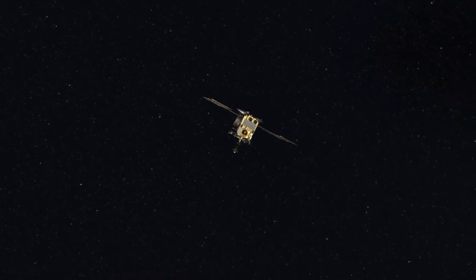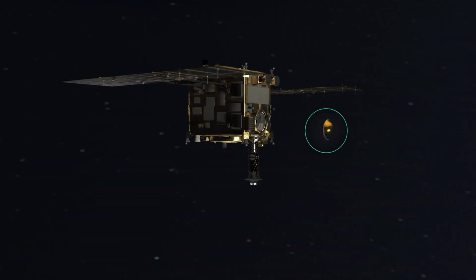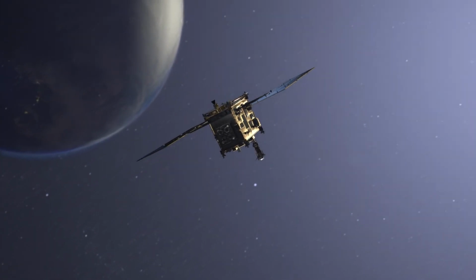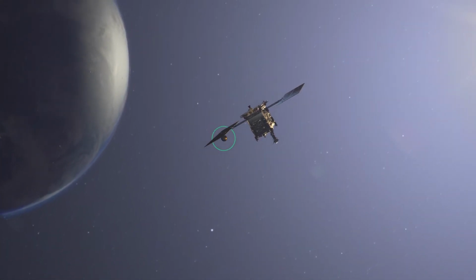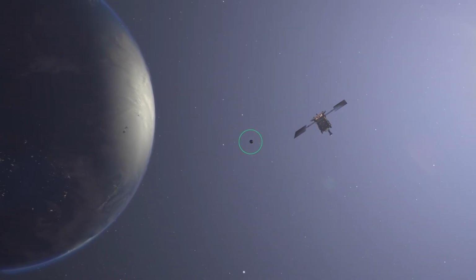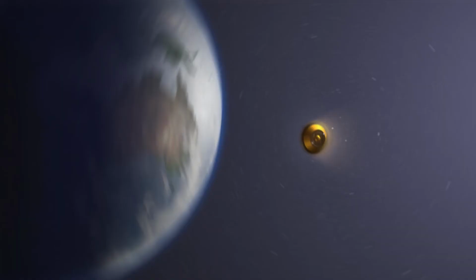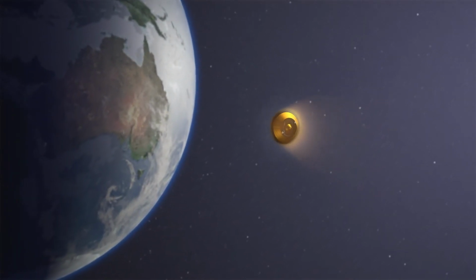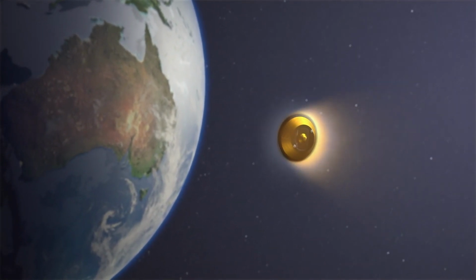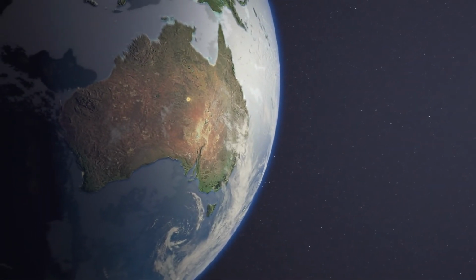Hayabusa 2 will release the capsule with the surface samples, which will re-enter Earth's atmosphere with a speed of 12 km per second. The capsule will deploy a radar reflective parachute and eject its heat shield at an altitude of about 10 kilometers. Then the capsule transmits a position signal. The capsule is planned to land at the Woomera test range in Australia.